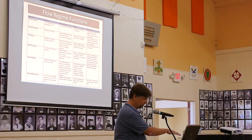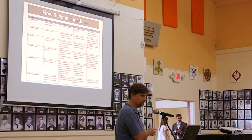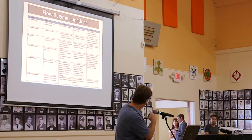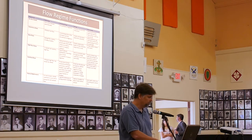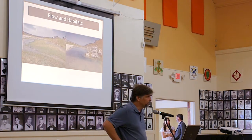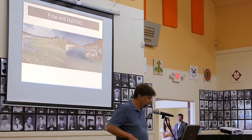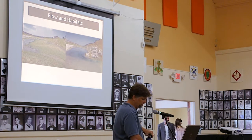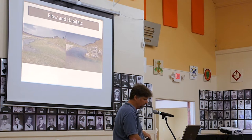We talked about the lower end of this table. I'm going to talk about the ecology. But if you want to see the full range, get a hold of that report and look through some more of the functions. So the main thing I want to talk about primarily today is related to habitat, and talking about fish primarily.